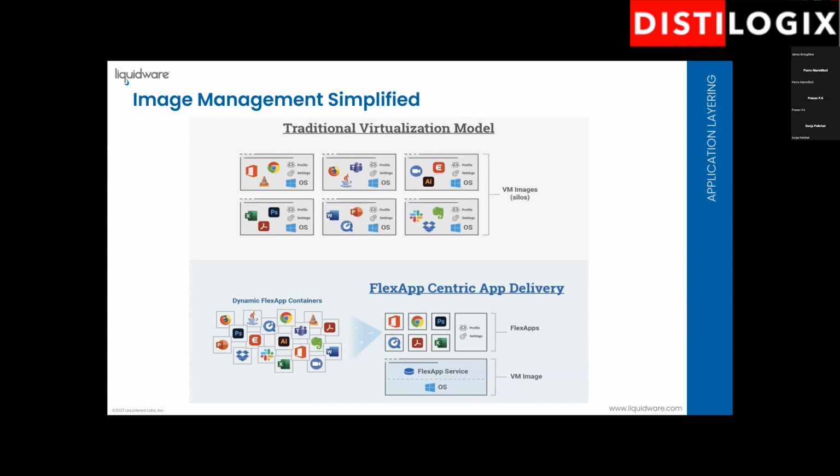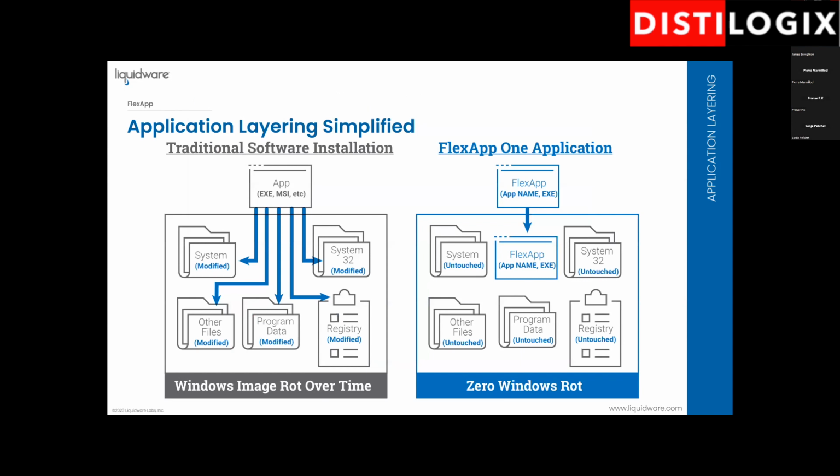This is just an example of the difference when using FlexUp versus other virtualization models. You're not working with silos, but mainly with just one master image, and then you're pushing the application based on different filters to the machines of the end users. Again, just a quick view of the difference between installing an application on your machine and using a solution like FlexUp.